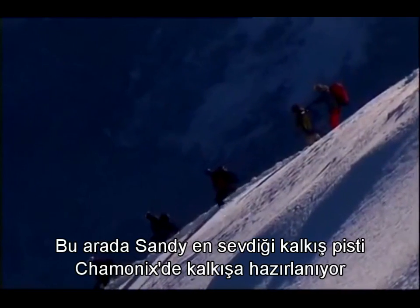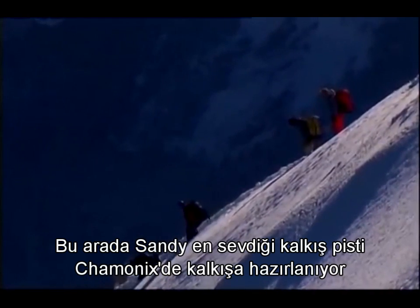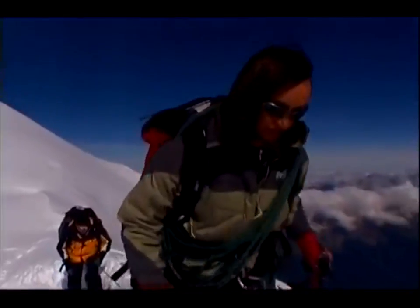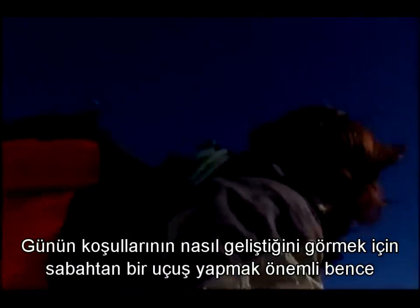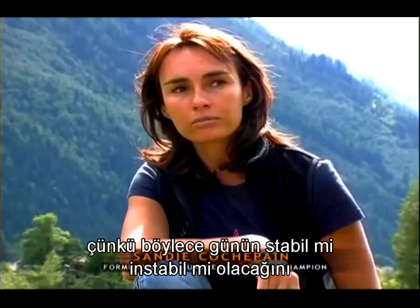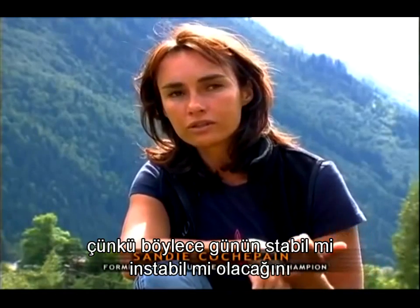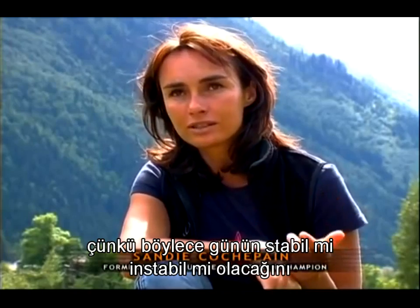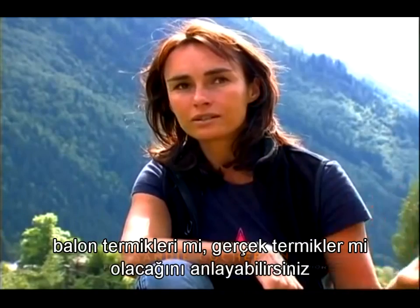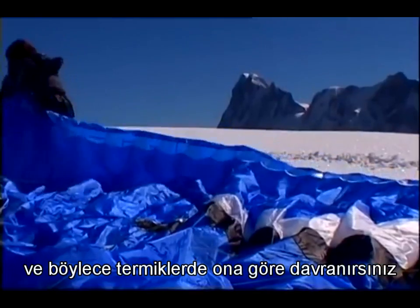Meanwhile, at the same time, Sandy is preparing to launch from her favourite spot in Chamonix. I think it's very important just to feel the evolution of the day to do a morning fly, because like that you will be able to judge if it's a stable day or if it's unstable, if you will have bubbles or real thermals, and this will drive you to the way you will have to go in the thermal.